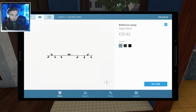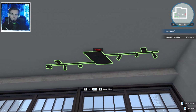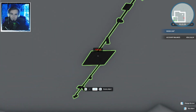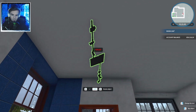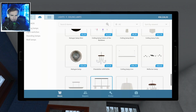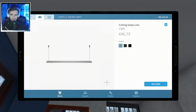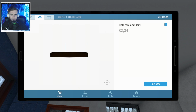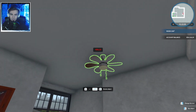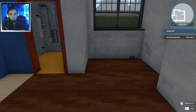How about... Can I have a look at this? You know what? I think this could work. We'll do this here. Or maybe not. Something different, please. Ceiling lamp rectangular. Not really. Lamp line? Should I just go with the same thing as in the bathroom? Actually, you know what? With a cooler? That doesn't seem like a bad idea to have it.